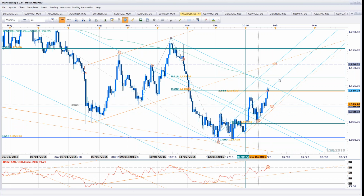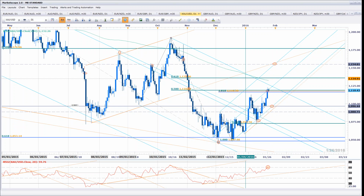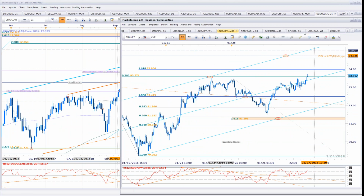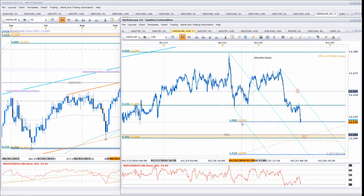Now, in combination with what we're seeing in the dollar, if we take a quick look at the dollar index on the daily, we looked at it. Well, I guess we should bring up the 30-minute. That is just coming into some support at that 12,219. So you can envision a scenario where you see a little bit of a rebound here in the dollar index.